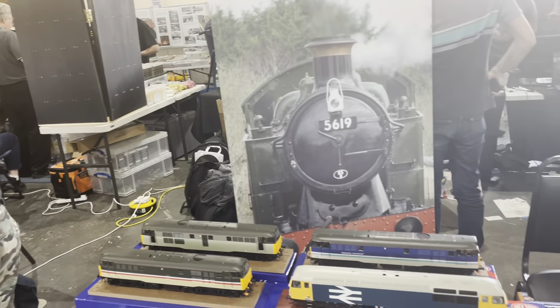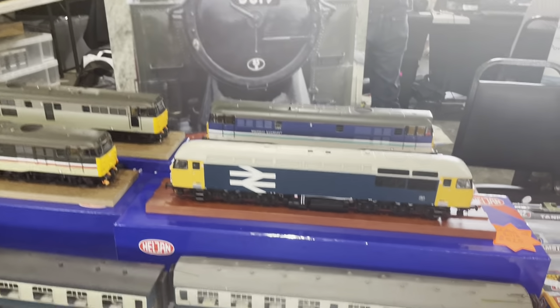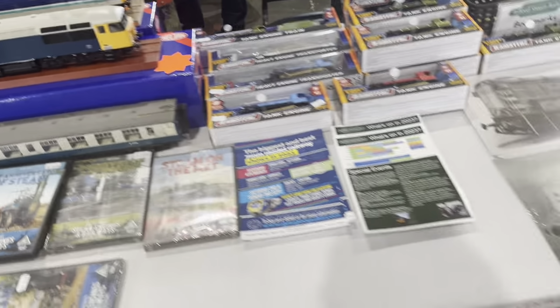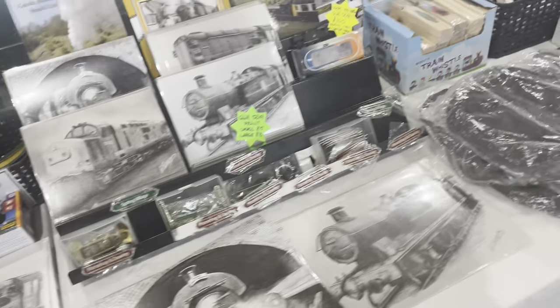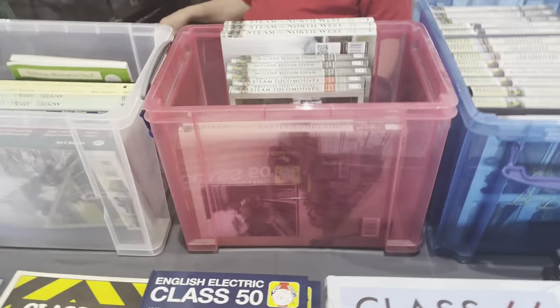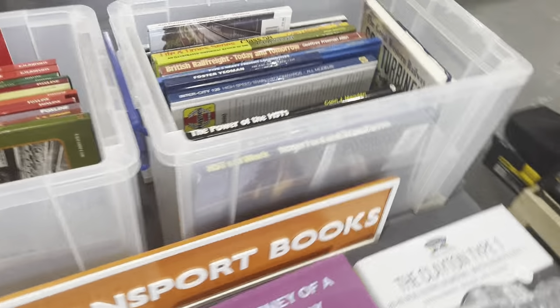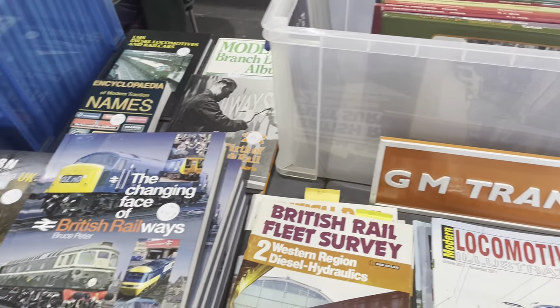Right, here's the Telford Steam Railway stand, and they've got a few locos down here. Cool. And the different CD box as well. They've even got some little teddies and mugs and some glasses too. Right, on stand 35 you've got loads of different books you can buy. I've got a few books at home. That's cool. Class 66 book as well, and a DRS 68021 in that book. Very, very cool. There are some other model railways there, so we shall have a look at those.